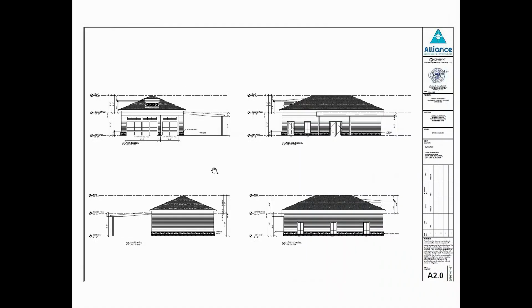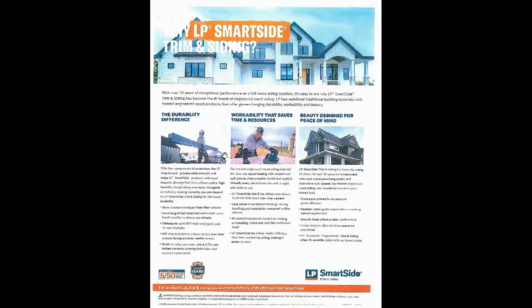The proposed materials and products that are going to be used in the remodeling of this are going to mimic what was used on the house. As you can see on your monitor again, I am putting up photos of the actual structure, what it should look like upon completion. You do see it is going to mimic the house similarly.